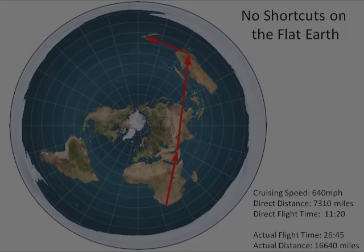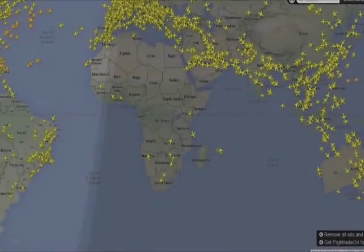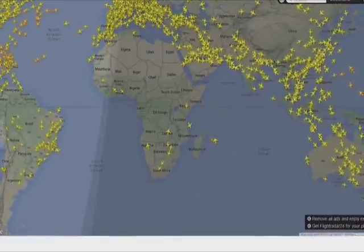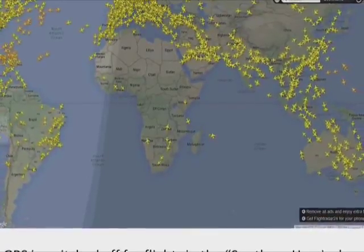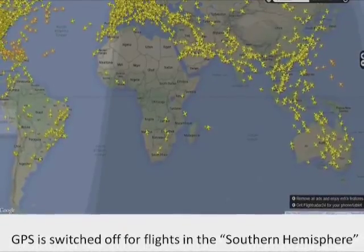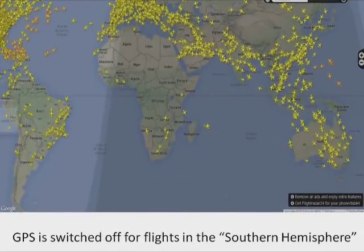But that's just speculation. Now, the GPS system would obviously show up any anomalies in the flight plan, but it seems they've found a very simple way of getting around that problem, and that is switching off GPS tracking for all flights in the Southern Hemisphere. Now, this is an image from Flight Tracker, and you can see straight off that in the Northern Hemisphere you'll see planes over the ocean, but there are none in the Southern Hemisphere.